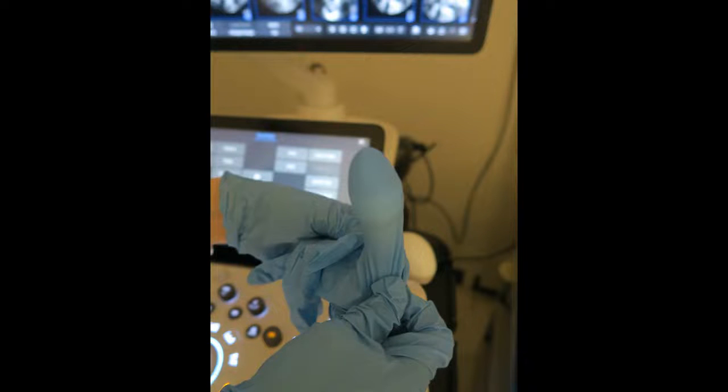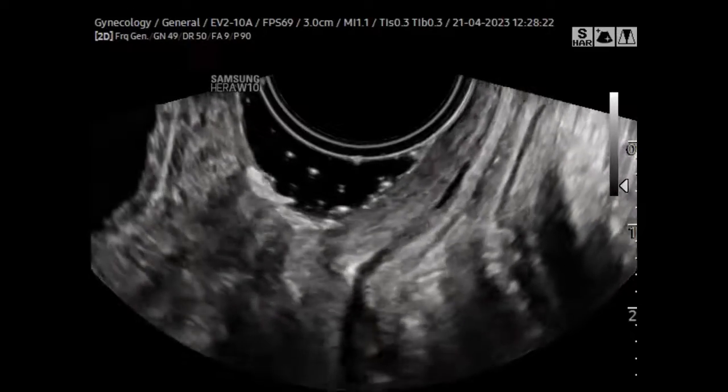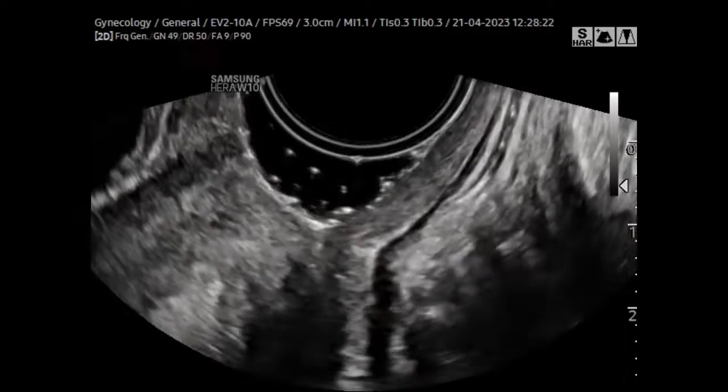Because the material of an examination glove is more rigid than the routinely used ultrasound condoms, the gel plane is preserved better and allows for better visualization of vaginal nodules. We always start our exam with the evaluation of the posterior vaginal wall and fornix.